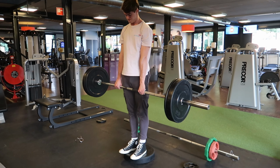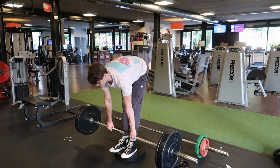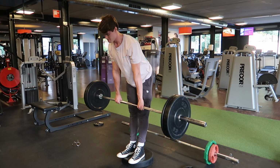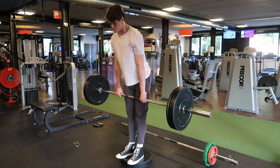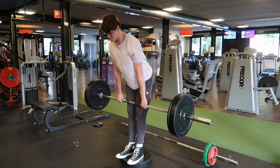Here I'm doing some stiff leg deadlifts. I love to stand on a plate to get even more of a stretch in my hamstrings. Explosive up, slow down. Really always feel this in my hamstrings. That was a pretty decent deadlift session. Did some hamstrings as well.